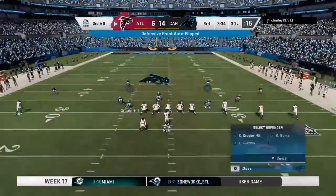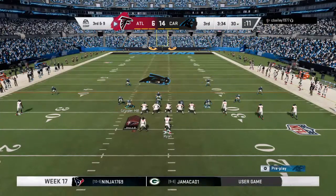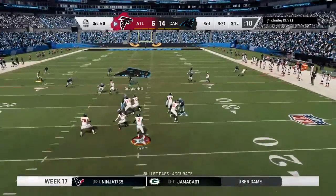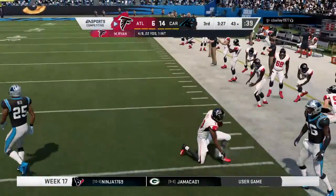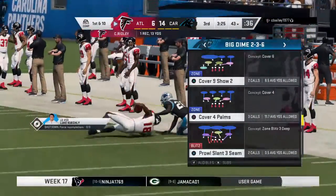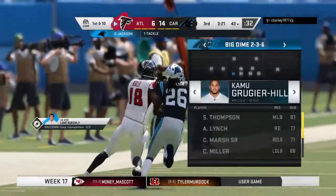After an incomplete pass on second down, that'll leave him trying to convert on 3rd and 9. Out of the gun, it's Ryan. And he's got a man, Calvin Ridley. And they get him down, but not before he takes it across the 40-yard line. It's a gain of 13 and a first down for Atlanta.